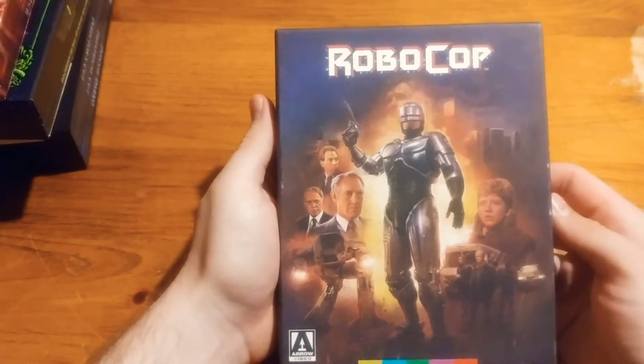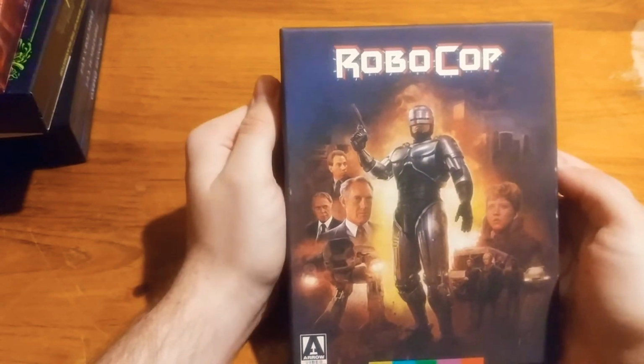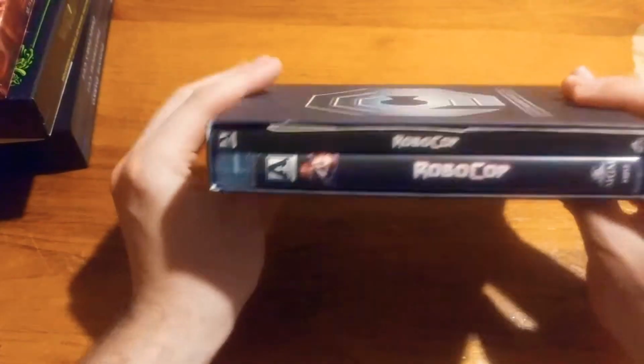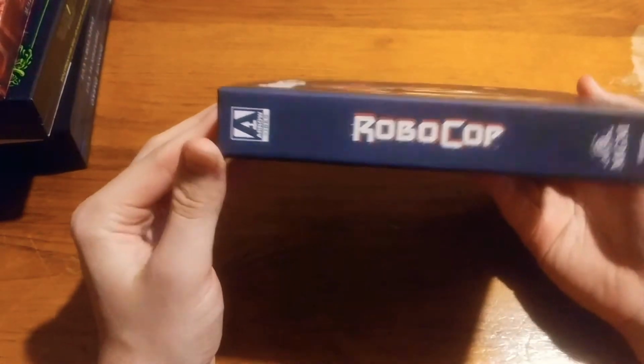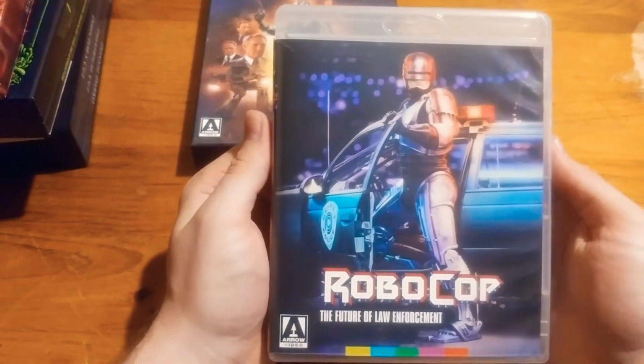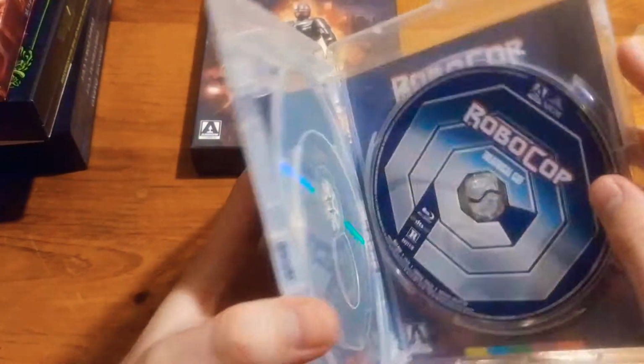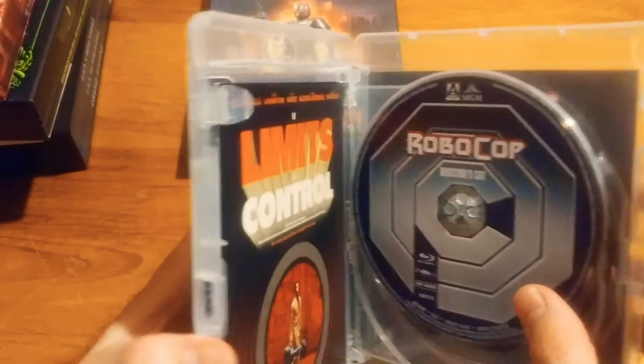RoboCop. Now, this release is weird because RoboCop is not a horror movie, but it's also not really a cult movie. It's a pretty famous movie. But anyway, I'm still fine with releasing it. This is definitely the best version of RoboCop, at least on Blu-ray. The original poster. The director's cut and theatrical cut.